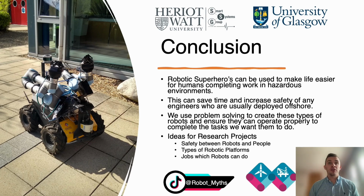Now, if you're going to be creating some sort of research project potentially in the future, some ideas might consist of safety between robots and people, what types of robotic platforms are out there, and the type of jobs which robots can do. Now, following on from this, if you want to, during out of class hours, feel free to have a look at the Robot Myths TikTok page, because there's lots of videos on there of other robots that I've not even spoke about today, purely because I've not got enough time.